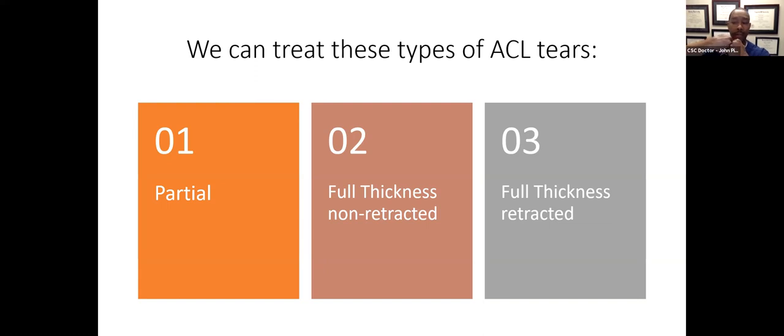The ones that we can't help is when it's a full thickness tear, meaning it's cut all the way through and the band is snapped back. So if the ACL is torn off the bone or there's a tear in the middle and it's completely snapped back, then no type of injection is going to help that. Those are the ones that will have to have surgery if you want to fix them to the best they can.